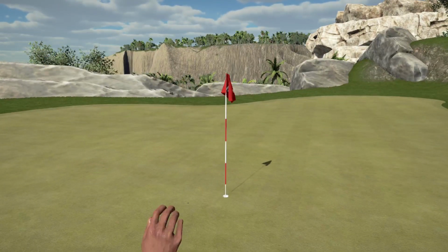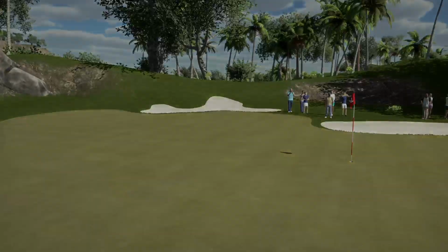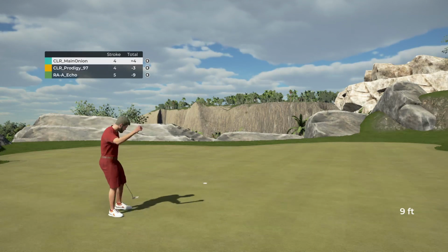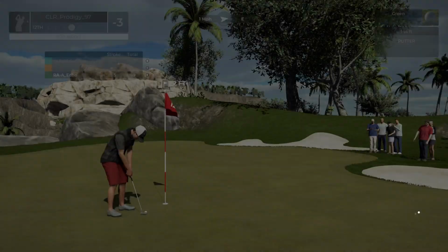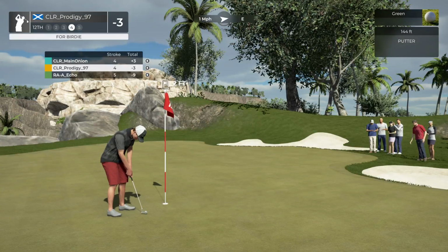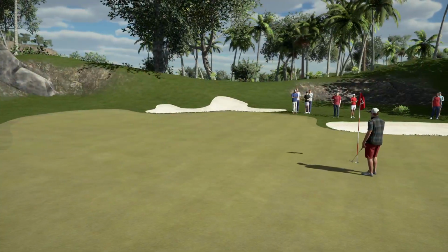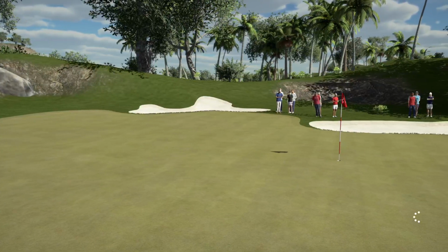Okay, good job on this one. I was busy reading something on Discord there. Didn't realize it was me, sorry. And a 9-foot putt for him. I'll take the par. And that one will drop for birdie. Okay, he's got 2 feet to go here. And that'll drop. And you're sitting right there at 9 under par. You guys can shove me the way for a change.